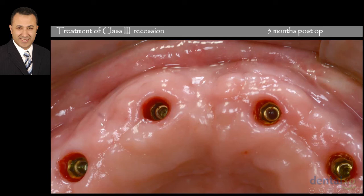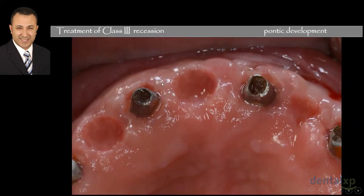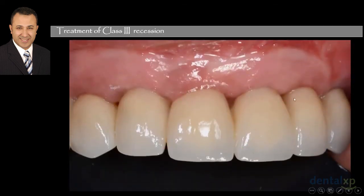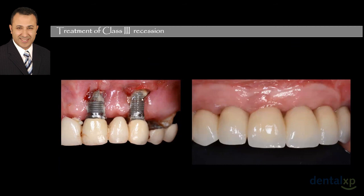You can see here, we will do then some of the site development at that area. This is before and after, and this is the pontic development at the site. Beautiful, stable. We let it heal for a long time. We use a lot of provisionalization methods here in order to stabilize the tissues before taking the final impression. Then we reach this. Then if you compare the picture before and the picture after, you will appreciate that we were able to move this case ahead and forward against recession.